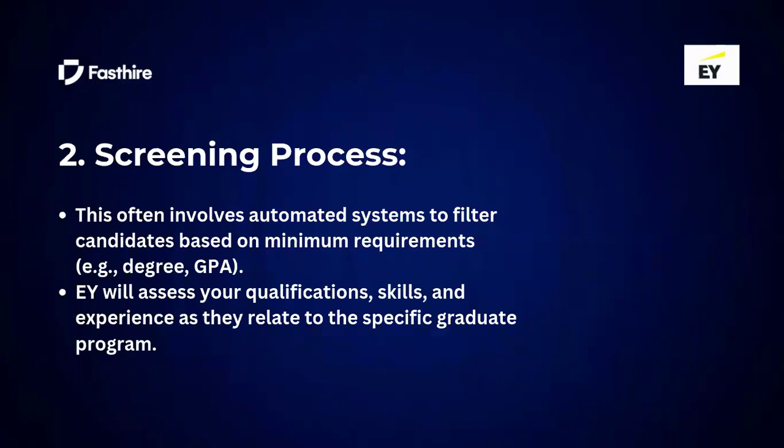Then the second is the screening process. This screening process involves an automated system to filter. For this stage, EY reviews your application based on your degrees, your GPA, they also assess your qualification, skills and experience, and check how it relates to the specific program you applied for. So that is what this screening process is all about.